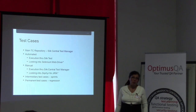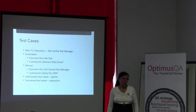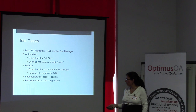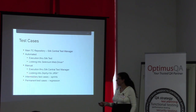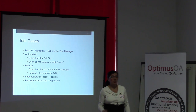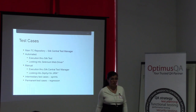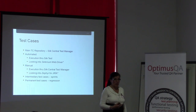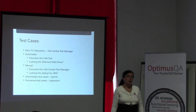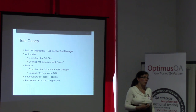Because we have everything on Confluence and in Jira, one of the things that we are looking at for manual testing, or for actually just creating test cases, is Zephyr for Jira. We haven't started the evaluation yet, so I can't talk about that. I don't know how our experience will be with it. We just started to look at that tool because of the current platforms that we have.